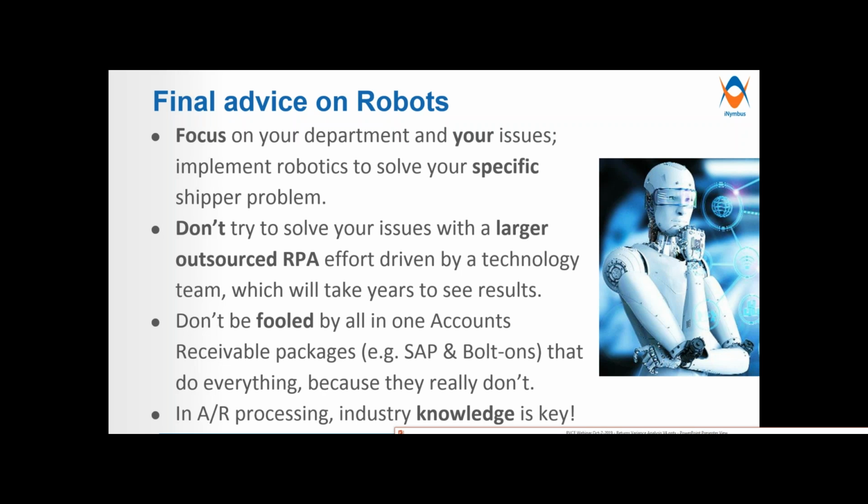Don't try to solve all of your issues by saying, okay, I'm going to build all of these robots across the board. Do that one issue, get it right, and then over the years or over months, you should be able to start to see how the bots are working, and then you can add more and more bots as needed to really free up your team's time to do, like I said, more analytical work, and build that morale up as well.